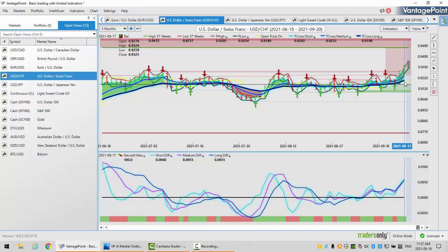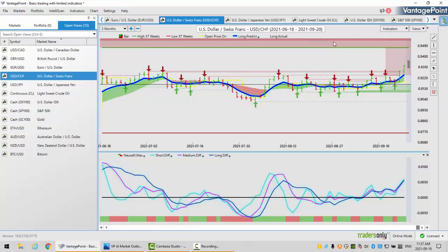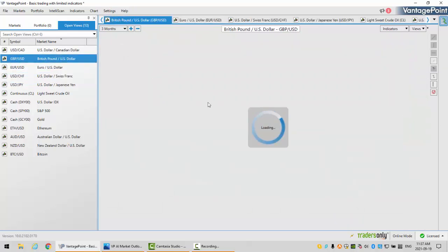But once again, our T-cross long at 92.33, the further we move away from this, the more likely it is we're going to retrace to it. Now, to get close to that price, we would click on our F8 and we would monitor this predicted moving average at 92.46. Once again, the further we move away from this, the more likely it is we're going to retrace to it. Same would apply to the pound dollar this week.